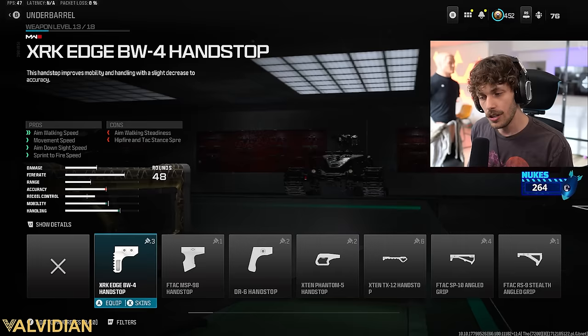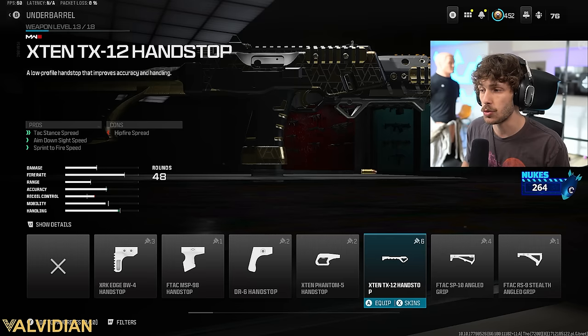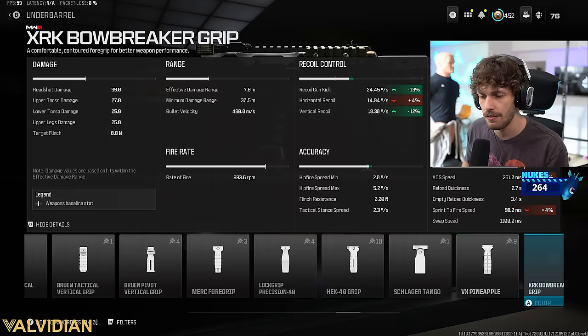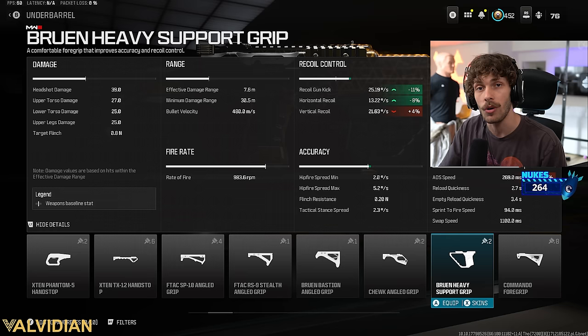You guys can also do the DR6 hand stop. You get a lot of mobility. The X10T X12 one is also a very good one. And then if you do want a lot more recoil control, you guys got two different options. Before, you'd always run the DR6, not the DR6, it was the underbarrel heavy one. This one adds a lot of recoil control. Very good, but it's not as good as it was last season. They just lowered the horizontal recoil control from 12% down to 8%. So it's not as good.